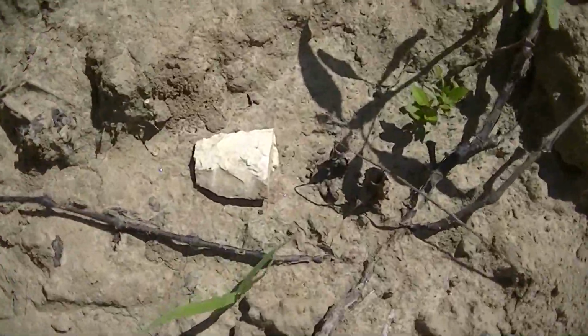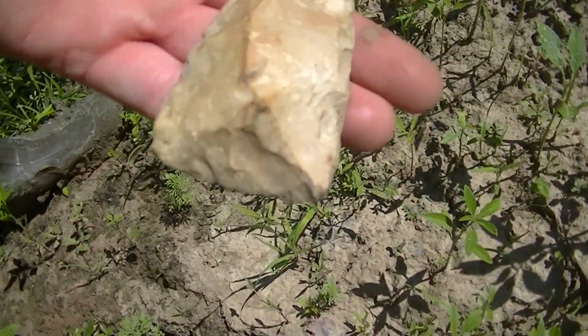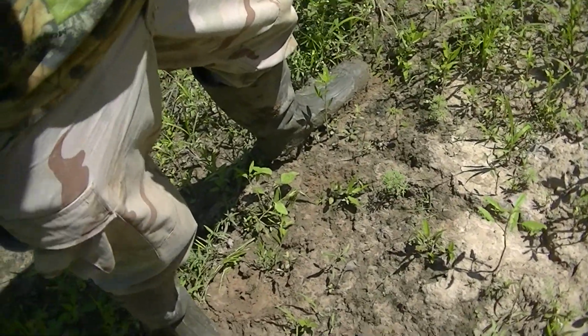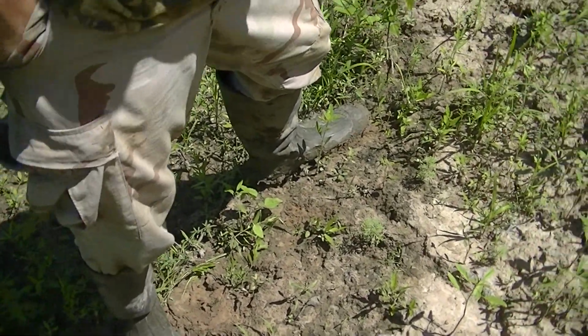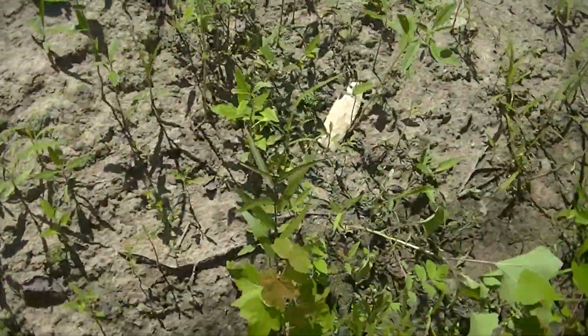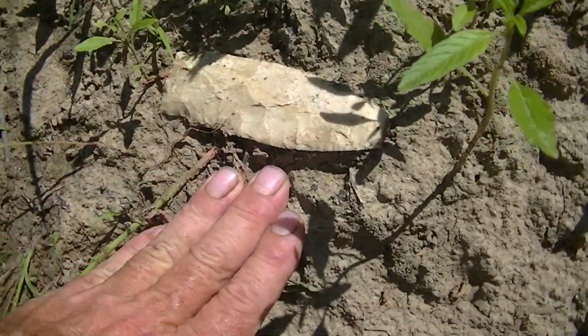Johnny just found this half piece here. A big old tool. Another adze. And then a killer tip. Like the Indian rock down there too. A killer tip right there. Then we just started walking up this bank and checked this big son of a gun out. It ain't got a tip on it, but that's still cool.